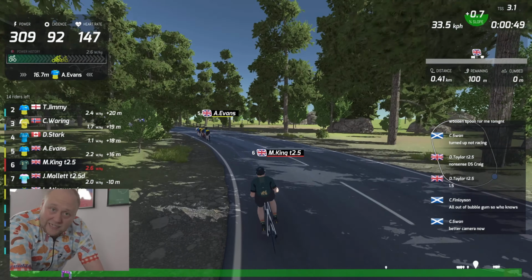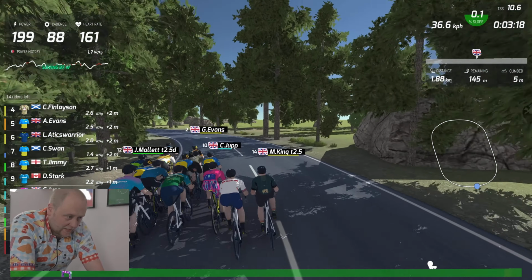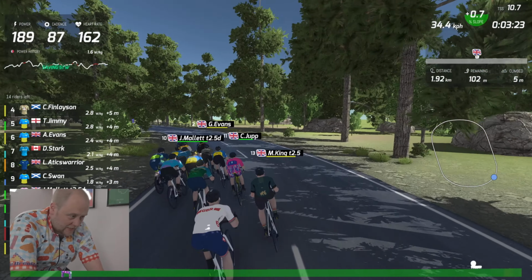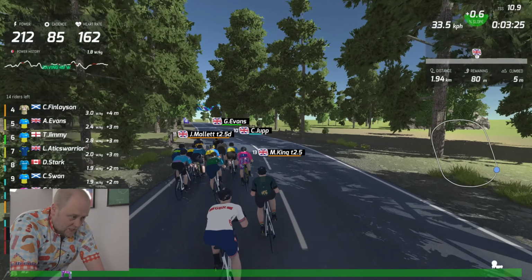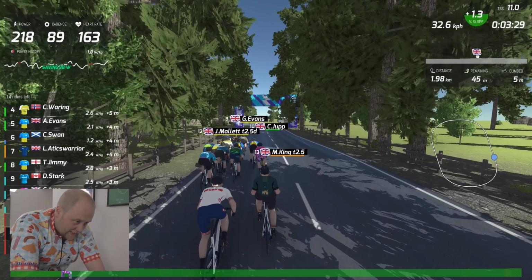Okay, so we're just turning around for the end of the 4 laps. This is going to be a really quick race. 14 riders, 2 laps. Starts when we cross that start-finish line. This is one of those races that you need a warm-up for, really. Let's see if I can hang on with the group for as long as possible. Off we go.